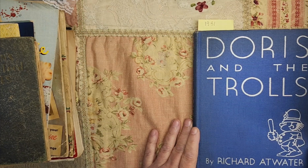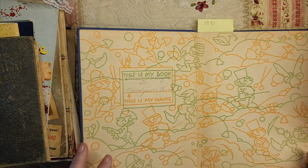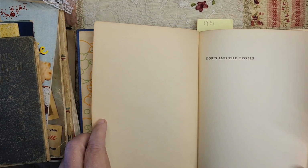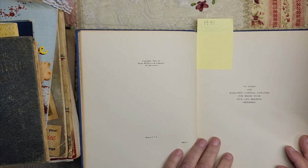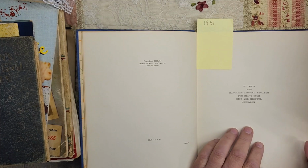I sound like I have toddlers. Go play outside. This is Doris and the Trolls by Richard Atwater. We'll just dive right in. I had never heard of this book, and I saw it on Facebook Marketplace, so I had to have it. I might be bringing it to a sale or popping it up on the website. Copyright 1931.